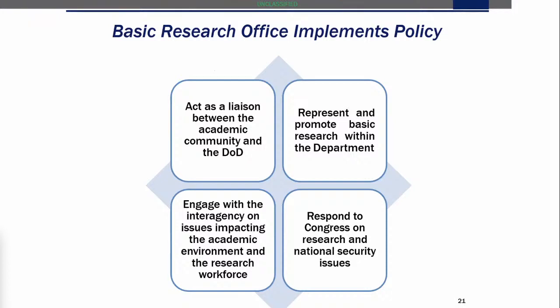Because as you might imagine, like everybody else, people are looking for immediate solutions. So it takes a lot of discipline for us to be able to maintain this investment into the future. And Sherry, myself, and others are that voice within the department, and we try very hard to do that so that we can continue to get you to bring forward great ideas.